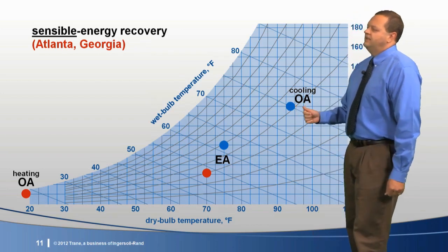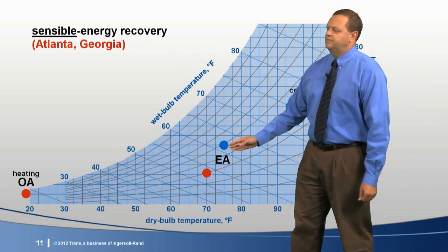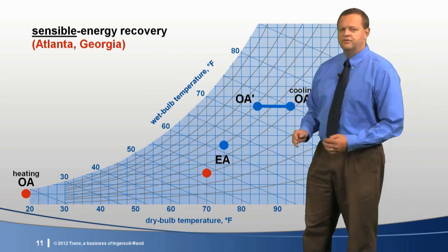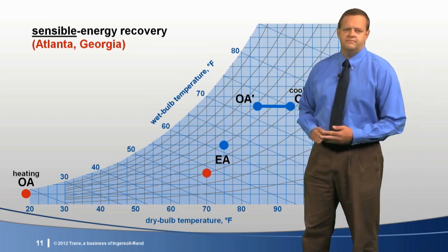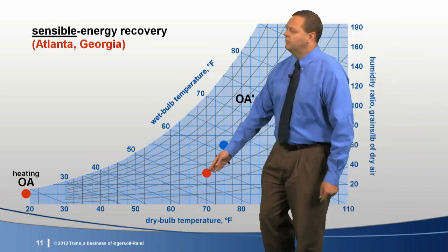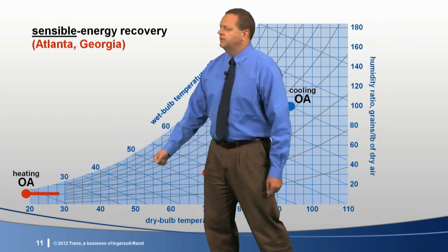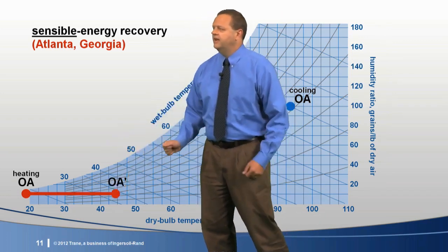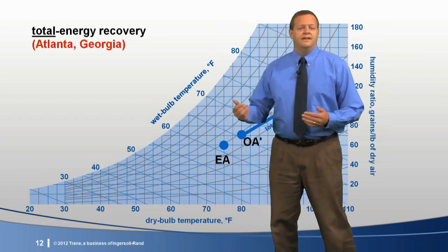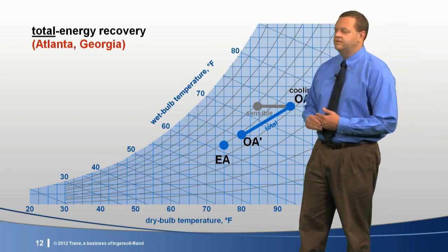When it's hot outside, sensible heat is transferred from the outdoor air to the cooler exhaust air stream. This lowers the dry bulb temperature of the air entering the system, which reduces the load on the cooling equipment. At heating design conditions, this same device transfers sensible heat from the warmer exhaust air leaving the building to the cold outdoor air entering. This raises the dry bulb temperature of this entering air, reducing the load on the heating equipment. Now let's compare that with a total energy recovery device operating at the same conditions.